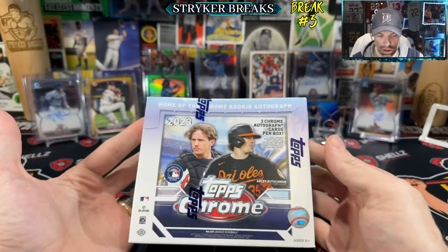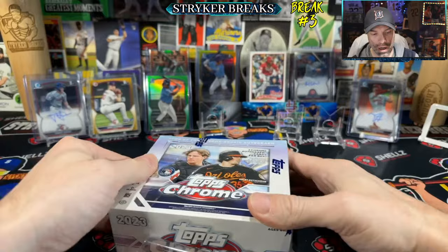Jumbo. 2023 Topps Chrome, home of the chrome rookie autograph.